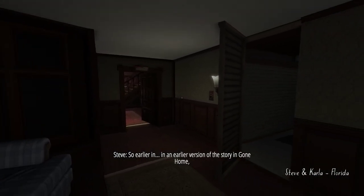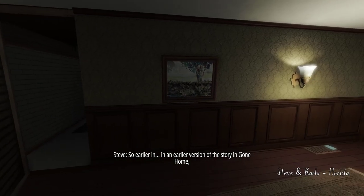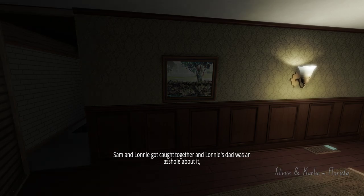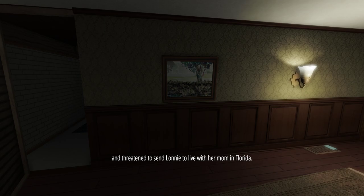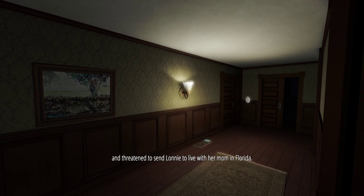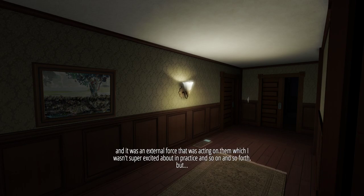In an earlier version of the story in Gone Home, Sam and Lonnie got caught together, and Lonnie's dad was an asshole about it and threatened to send Lonnie to live with her mom in Florida. We cut that. It was too melodramatic and it wasn't really interesting. It was an external force acting on them, which I wasn't super excited about in practice.